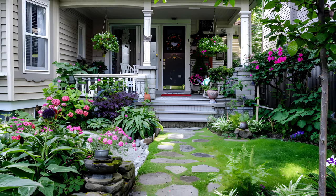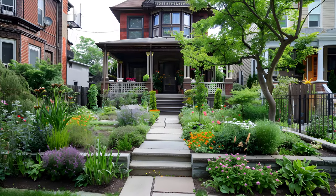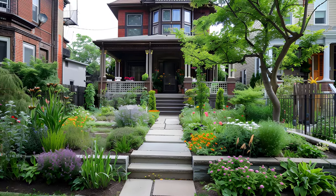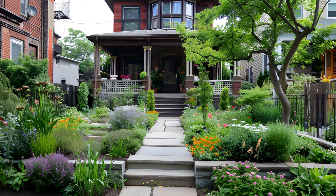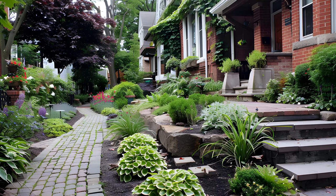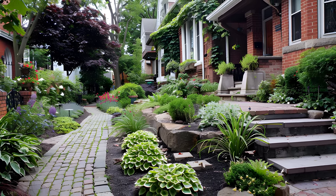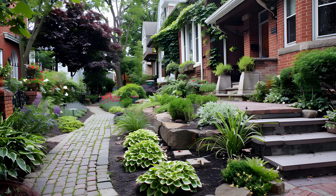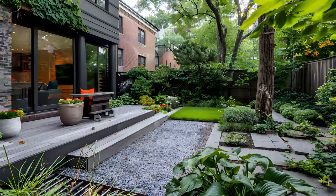Remember, the beauty of a terrace garden lies in its ability to evolve over time, so don't hesitate to experiment with different arrangements and compositions to discover what truly resonates with you. Above all, view your terrace garden as a canvas for self-expression and creativity. Allow yourself the freedom to innovate and explore unconventional ideas as you transform your outdoor space into a reflection of your individuality.